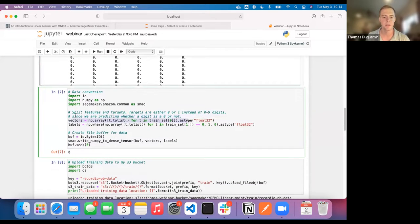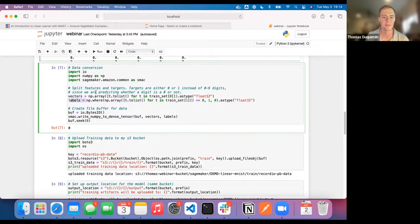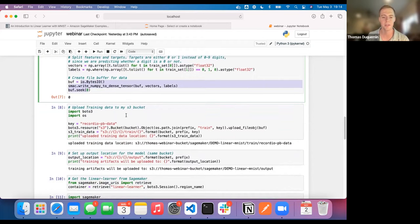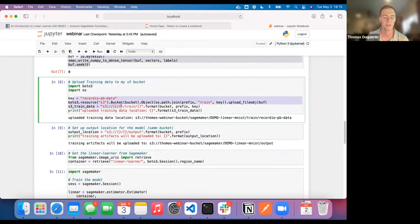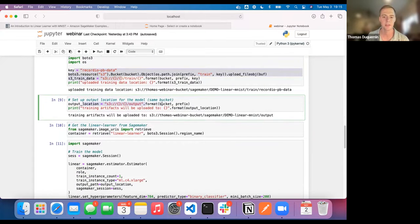Here we're splitting this into our feature set and our targets, or vectors and labels, as it's written here. And we create a file buffer so we can upload this to our own S3 bucket. So that's what we're doing here, uploading our training data to S3. And we're also setting an output location for our final file. So it's going to be in this bucket that we defined earlier through this file path and in this output directory.